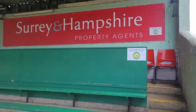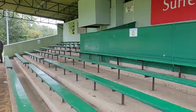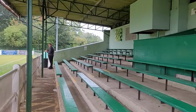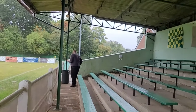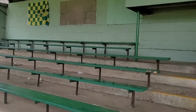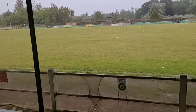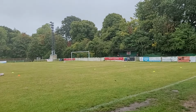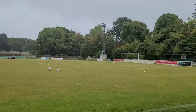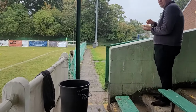So here's the seated area, and that area at the top is reserved for officials, and then the rest of it's a bit of a free-for-all with these green benches and concrete steps, and there's a little press area hidden around the corner just there, which I kind of like. And that's kind of where we started over there, very leafy around here, as you kind of expect in this part of the world.